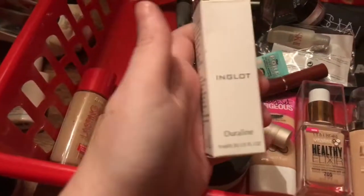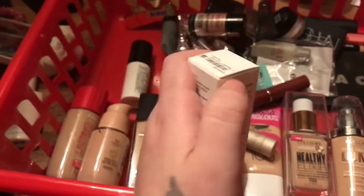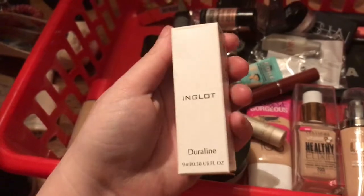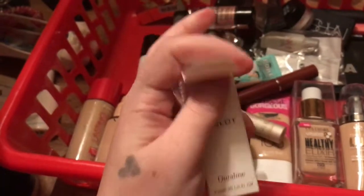I have my Inglot Duraline, and this is actually a new one, and still has a Macy's sticker on it, but I can't return it because I'm not driving 3 hours to return it. I want you guys to see that I'm giving away products that are not even used. I threw away all my ones that have been pretty heavily used, and you know, it's just makeup. It's hard for me to do, but it's just makeup, you know what I mean?